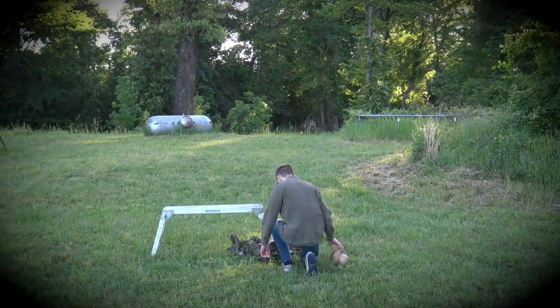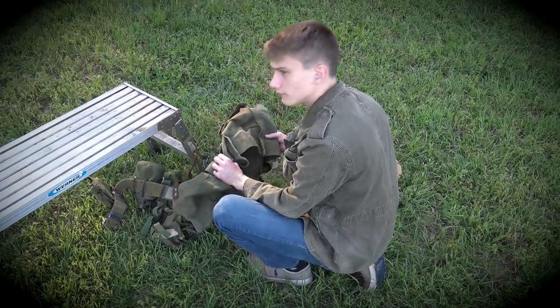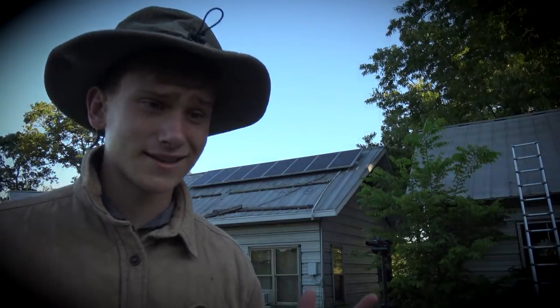We didn't have it recording, which sucked. But we were checking it out. It was under this little bench. And as soon as we picked it up, the guy was just like, you can take it. Take it. And he gave us that pistol belt as well. So we were both really shocked.